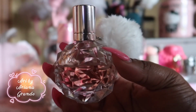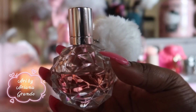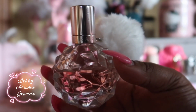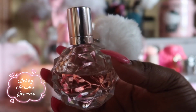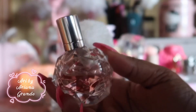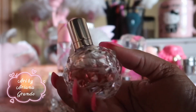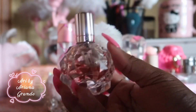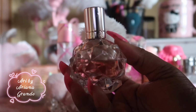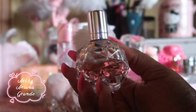With this fragrance, it has top notes of crispy pear, pink grapefruit, a heart of juicy raspberry, soft muguet, I'm not really sure how to say that word, rosebuds, and then it has a base of vanilla orchid, marshmallow, creamy musk, and blonde woods. If you know Ariana Grande, her fragrances often have a marshmallow note in them. I'm not a huge fan of raspberry fragrances, but this one is so pretty, elegant, feminine. It just has a nice freshness to it, and then it also has that creaminess of the marshmallow.